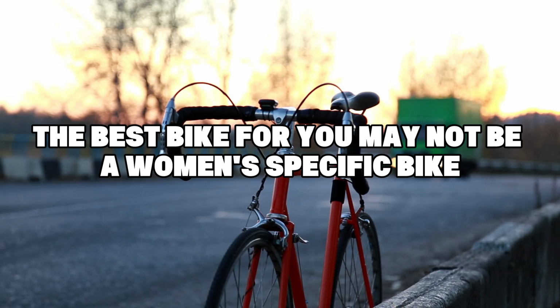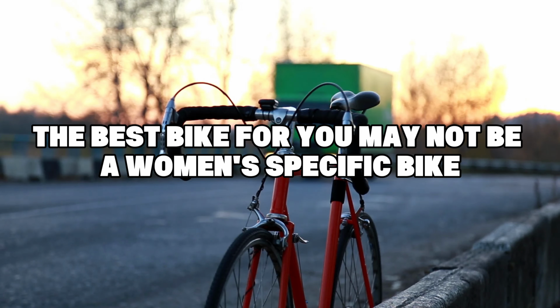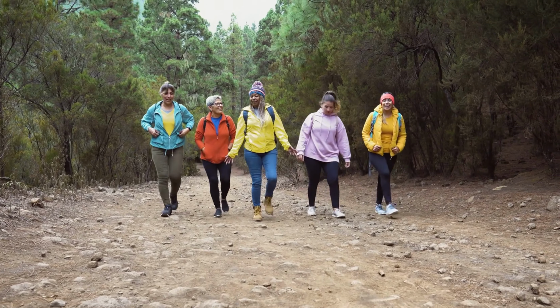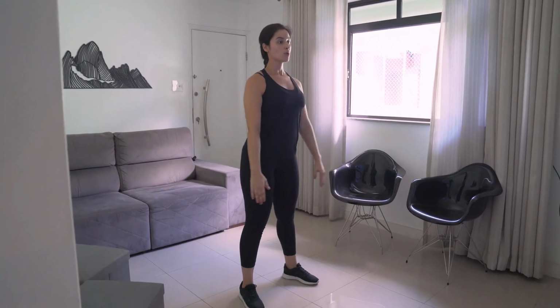Number 1 is that the best bike for you might not be a women's bike. Visualize your 3 best girlfriends. Are they short, tall, slim, stocky? Chances are all 3 have very different body types. One probably has long legs and another has short legs. One has narrow shoulders and the other has wider shoulders. Making broad generalizations about an entire gender just doesn't work.